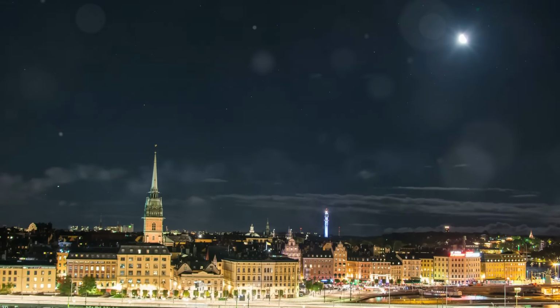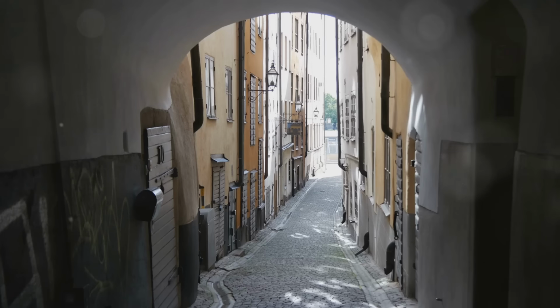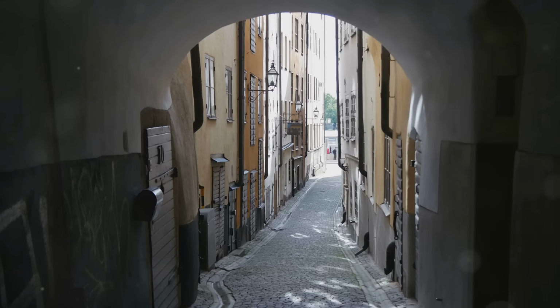Gamla Stan by night, where magic and history converge. Our nighttime exploration leads us back to Gamla Stan, where the magic of Stockholm's history is amplified by the cloak of night. As we step onto the cobblestone streets of the old town, we're transported back in time, surrounded by buildings that have borne witness to centuries of human drama, romance, and intrigue.